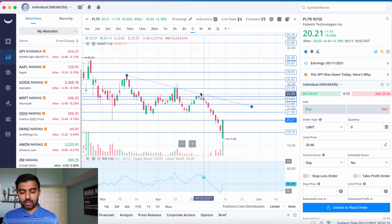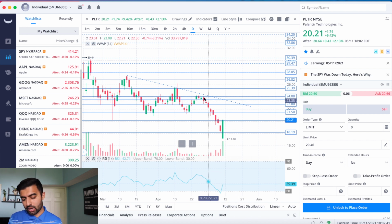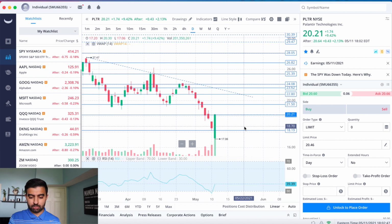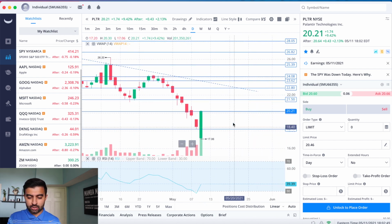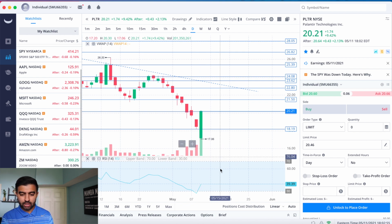But if we can break above that, I'd be looking at this line to see if we can finally break a higher high than the one we did previously. So $21.50, $22.80, this line are the things that I'm looking for on the upside. On the downside, we're looking at $18.19. We're also looking at the $17.06 mark that we set earlier today.